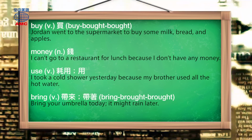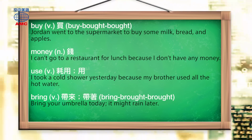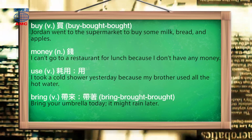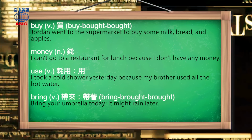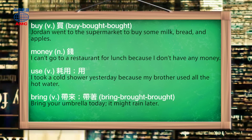Use. I took a cold shower yesterday because my brother used all the hot water.